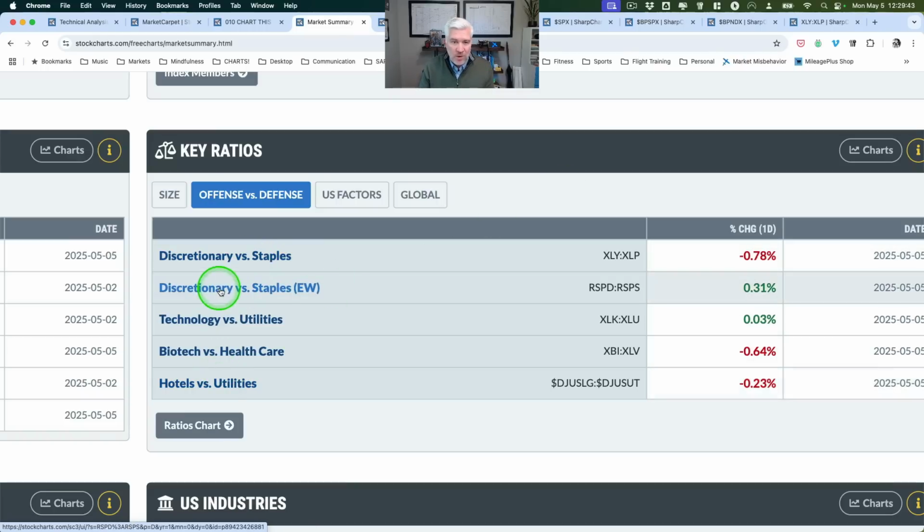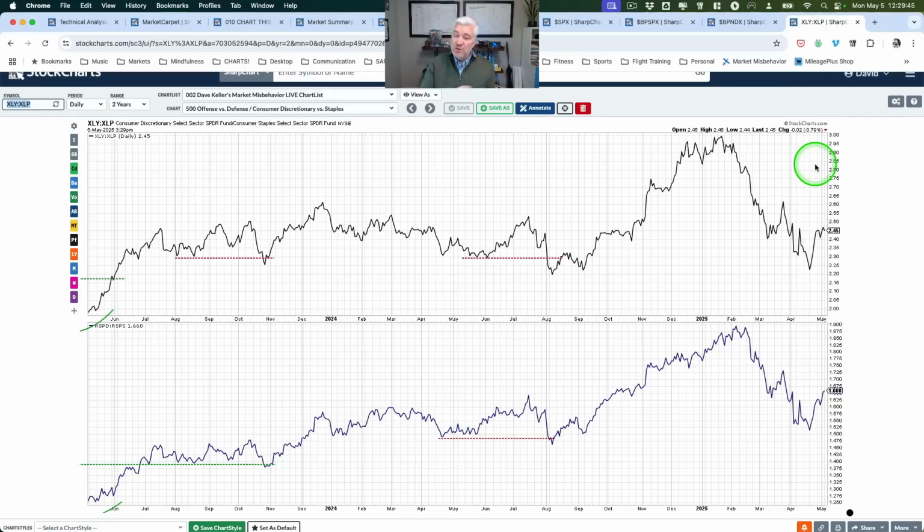Now, you can click on any one of those to get a chart, and I'd encourage you to save it to your own login. You should do that, but this is the ratio chart that I use to analyze offense over defense. Here's the cap-weighted version, and you saw in that widget there's an equal-weighted version as well. I like to look at both of them together, but you can look at them independently as well.